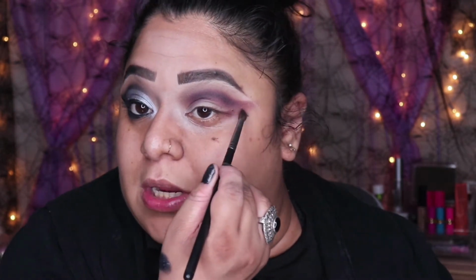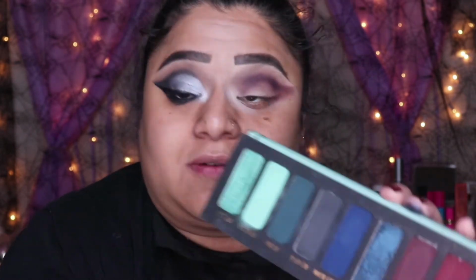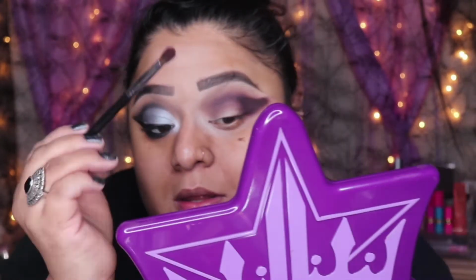I'm also gonna be winging this one out, just like I did on this side. To deepen out that shade a little bit here at the outer corner, I'm gonna go in with the shade Velorio. I am bringing this onto the lid a little bit here on the outer corner. I'm gonna grab a little bit more of the shade Sangre.